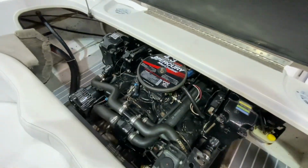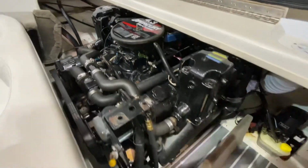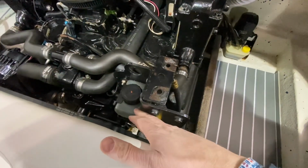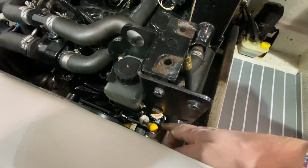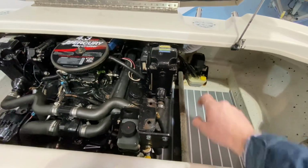Just as I was explaining there, even though it's an 04 hull, it's got an 05 engine in it. And yeah, beautiful shape all the way around. Service checkpoints are easy to get to at the front. You've got your gear level there, you've got your engine oil dipstick here, and your power steering fluid and power trim fluid in the corner.